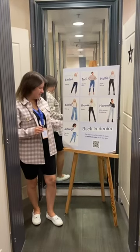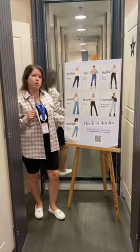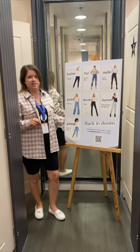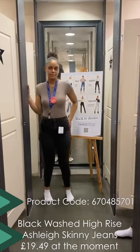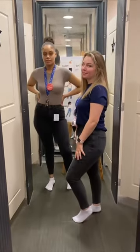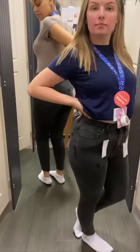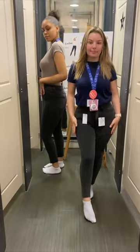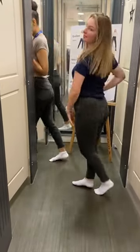So our next pick is our Ashleigh jean. They're high-rise skinny, and since we've received these in the store, we've had an excellent response from our customers with these jeans. So as you can see with our Ashleigh jeans, they're high-waist, skinny, and they really help shape the body, and we can see why our customers love these. Again, they come in lots of different colours.